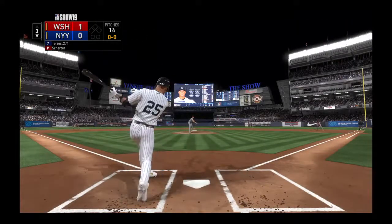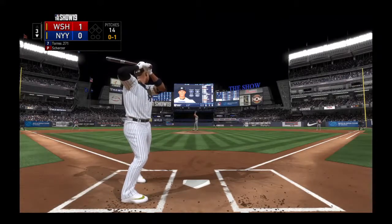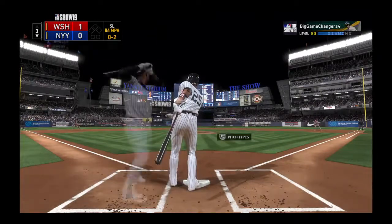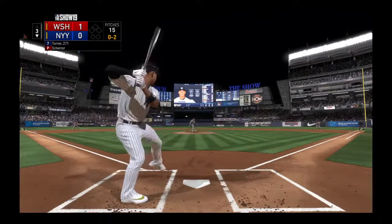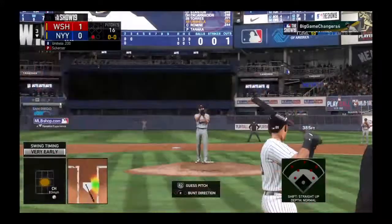The second baseman. Fouled off. Gleyber Torres. Into the windup. Here comes the 0-1. Goodness. 0-2 now. And a changeup swung on and missed for the first out.